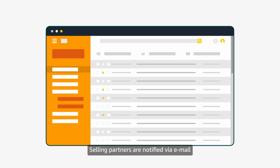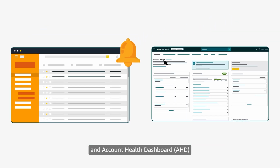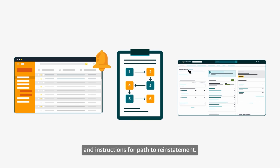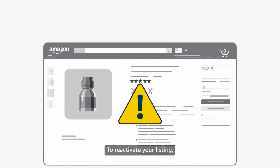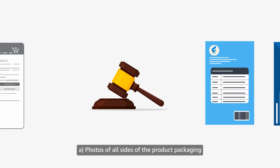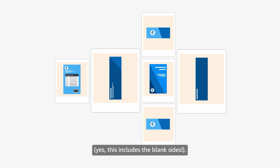Selling partners are notified via email and Account Health Dashboard (AHD), along with information on the violation and instructions for path to reinstatement. To reactivate your listing, you must submit the following in a seller appeal. A. Photos of all sides of the product packaging. Yes, this includes the blank sides.